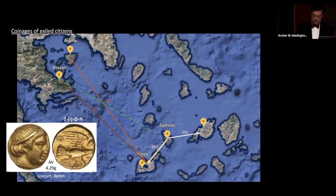What we do know, after all, is a unique specimen from a Siphnian gold coinage that fits the date. Jonathan Kagan, here in the room, has recently considered whether this gold coin might have been, I quote, "struck from metal seized from the expelled oligarchs." It is equally possible that it is about an issue of the exiles thought to pay mercenaries. Neither version can be proven, unfortunately.